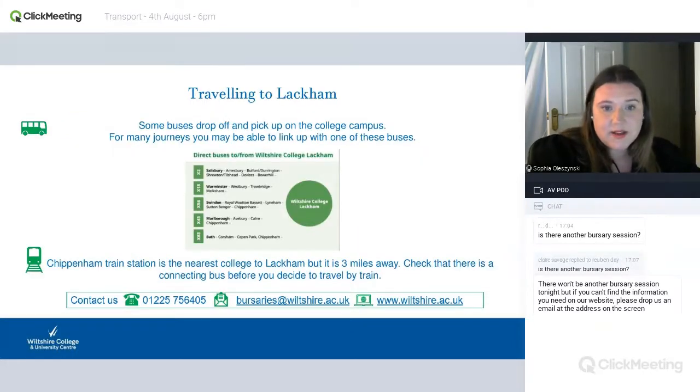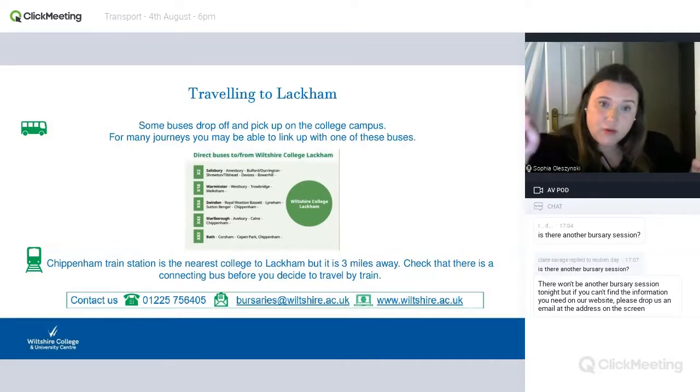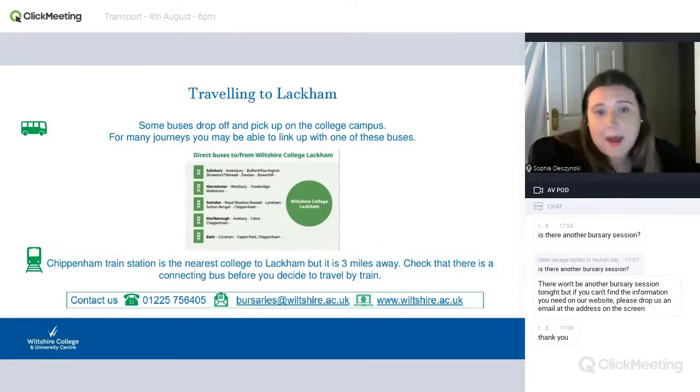The next campus I'm going to cover is Lackham. We do have specific chartered buses that pick up and drop off directly at our Lackham campus. They literally come up the drive, so it's not dropping you at the bottom of the drive. They take you right up to Lackham House, so that you don't have to walk up that drive in all weathers. So this is the X2, the X18, the X56, the X43 and the X83.